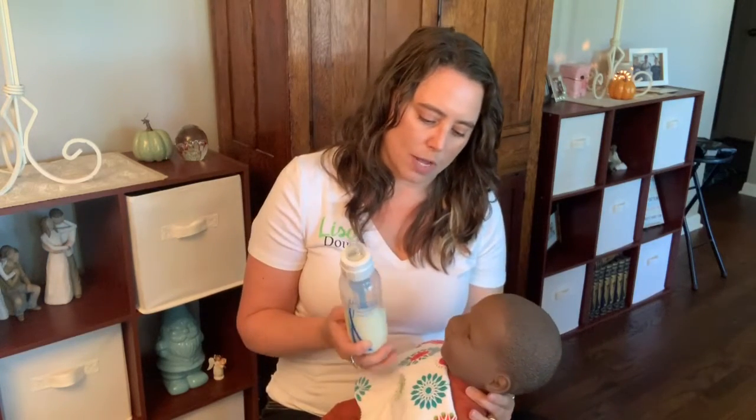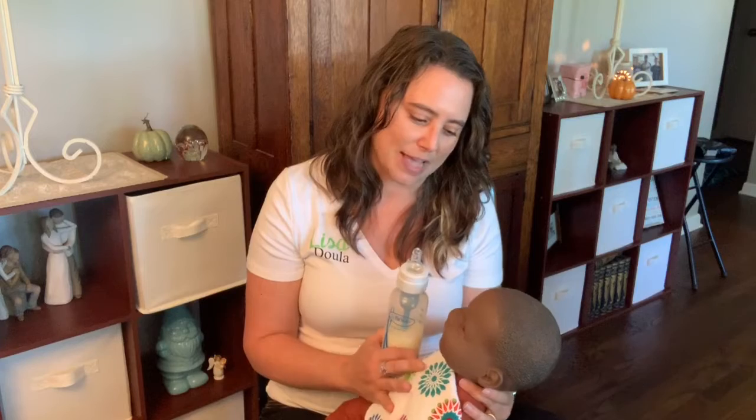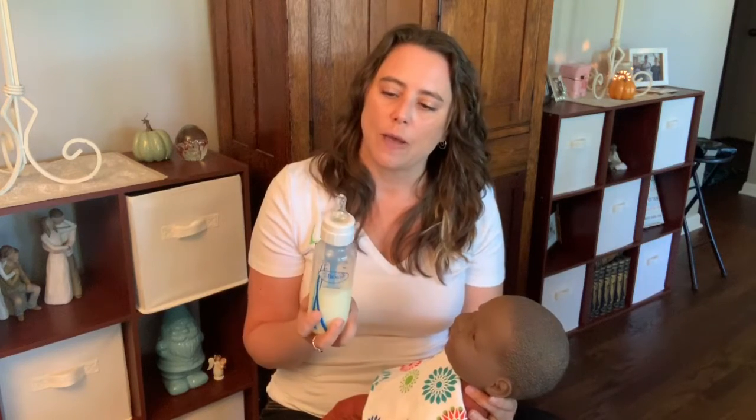And then of course you're gonna wanna get some type of burp rag or towel because this is a learning curve for them. It is gonna come out a little bit faster. I also want to make sure that you have, if available, a preemie nipple on your bottle, or at the very least a newborn nipple or size 1 to start.